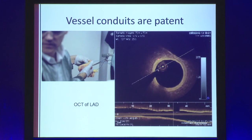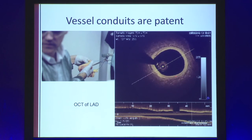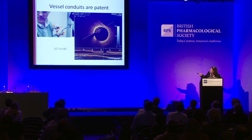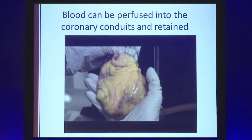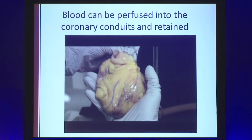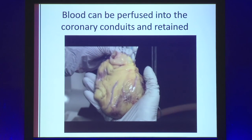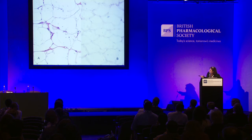When we put a camera down the left anterior descending coronary artery, you can see the surface of this is intact, and you can see branching of a vessel here in the great vein, but we haven't damaged the surface of this vessel, which is shown better here when we actually show infusion of blood back into this construct. And we've done microbubble studies and echo studies to show we can do this at the small vessel level as well.